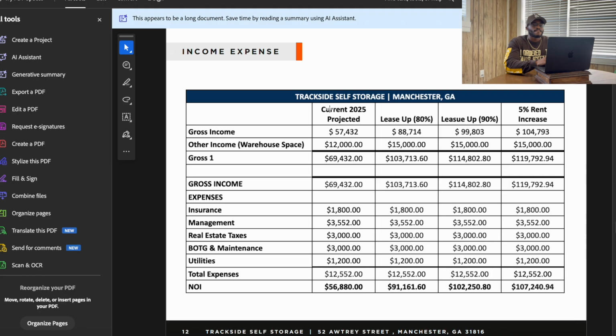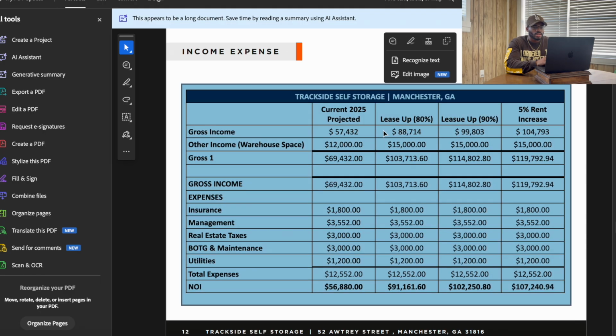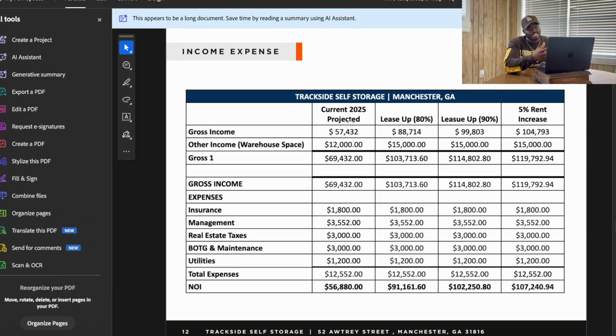So getting into it, you got some income. Ooh, you got some income right here. Again, this could be a projected number, so keep that in mind. It does show you right here other income warehouse space, so that's definitely a projection because it looked like it was empty and it was saying potential warehouse. So definitely some pro forma going on in here with the total gross there and a little bit of a breakdown. They got some expenses.